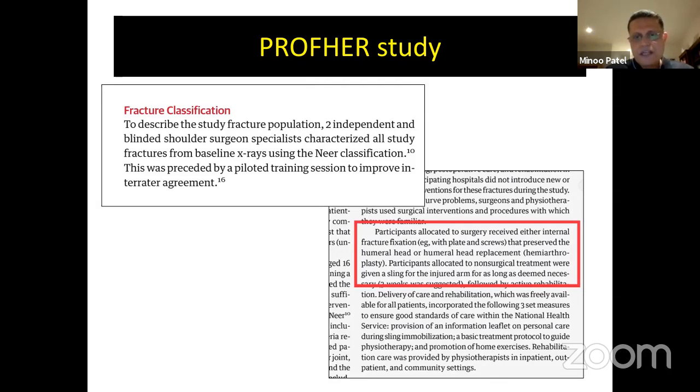Then it comes to the heterogeneity of the surgical management. It could be screws and plates, and we don't really know whether nails were involved in this particular study because nothing is mentioned. Or a hemiarthroplasty. We don't know what type of hemiarthroplasty was done. We don't know whether the tuberosities were attached. And this is important because certain hemiarthroplasties allow you to get a much better fixation of the tuberosities, because the hemiarthroplasty, like a total shoulder, is a rotator cuff dependent procedure, and if the cuff is non-functional because the tuberosities have not healed, then essentially it's a failed procedure.